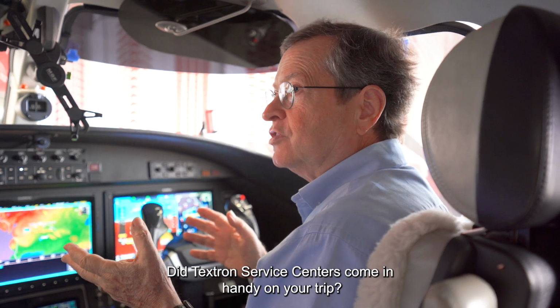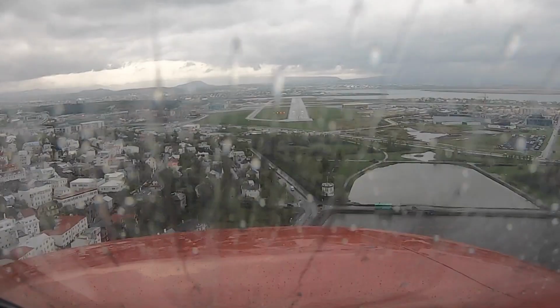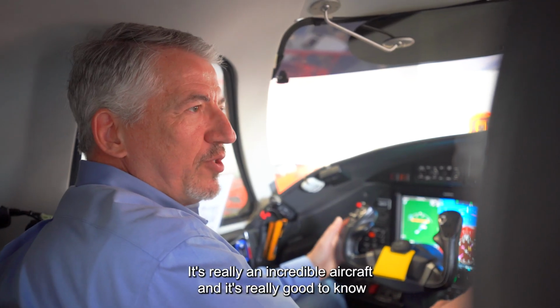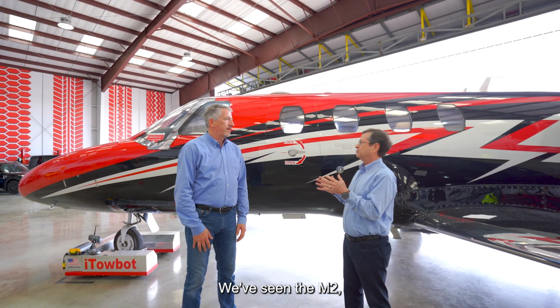Did TEXTRON service centers come in handy on your trip? It was great to know that we had TEXTRON service support all over the world. I couldn't imagine it any other way. It's really an incredible aircraft, and it's really good to know that we have their support, not just here, but all over the world. We've seen the M2.